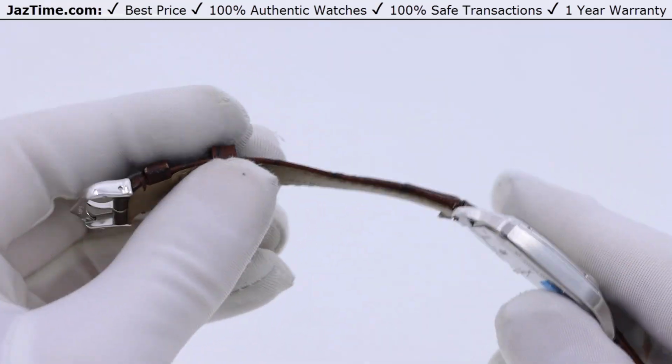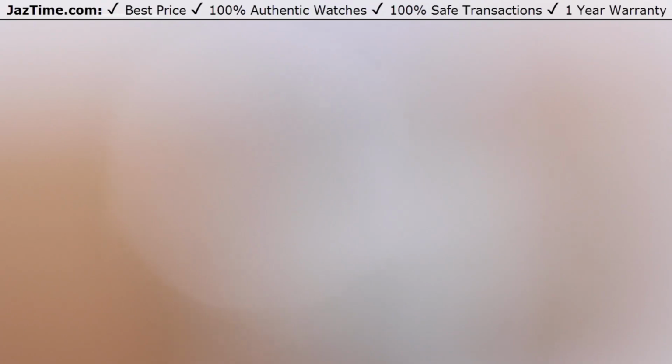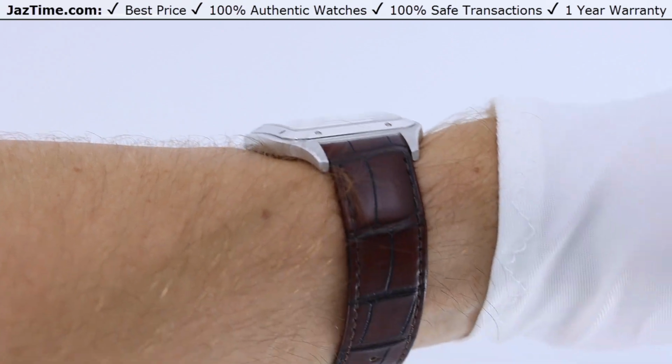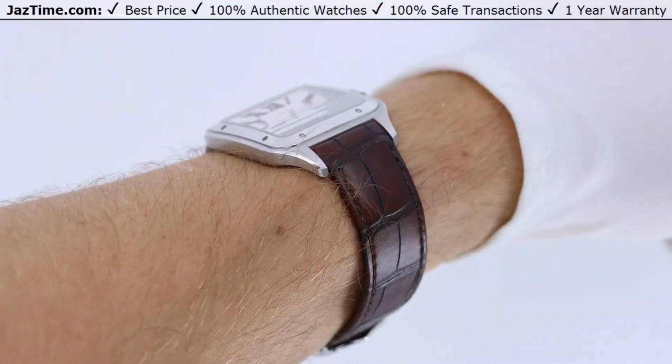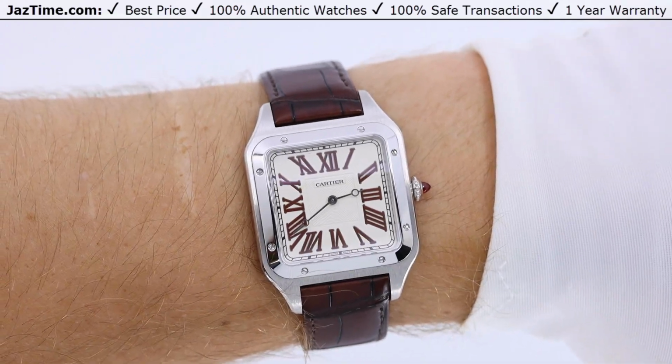And time to try this watch on my wrist. Now, I'm 6 foot tall, 200 pounds. I have a 7.5 inch wrist. As you see, this watch looks great on my wrist, and I'm going to recommend it for anyone with a wrist size of, let's say, 6.75 or larger, because if you have a smaller wrist size, they make a different watch for that, like a size extra large. But anyways, it's a great looking watch. It fits very well under the suit cuff. It's one of only 200, and you can get it at jazztime.com. So I'm going to give it 2 thumbs up.